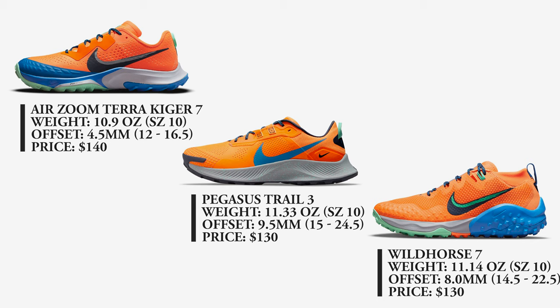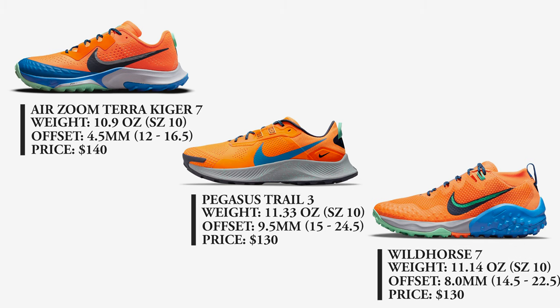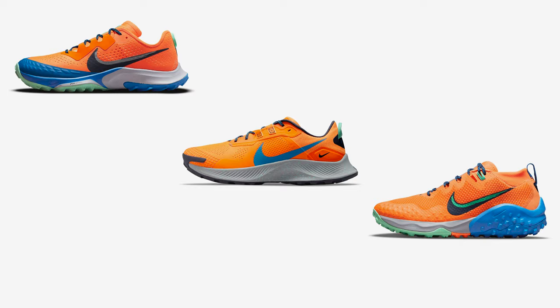That could make a difference, and the offset is also a little bit different. The offset of the TERRA KIGER 7 is 4.5 millimeters, with 12 in the forefoot and 16.5 in the heel, while the Trail 3 has a 9.5 millimeter offset with 15 in the forefoot and 24.5 in the heel, and then the Wild Horse 7 is an 8 millimeter offset with 14.5 and 22.5. And like I said, the TERRA KIGER 7 is $10 more compared to those other two shoes.